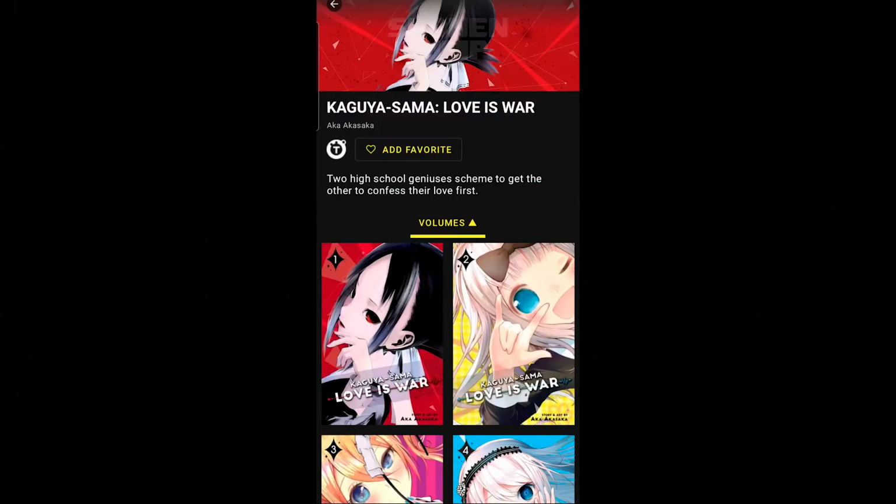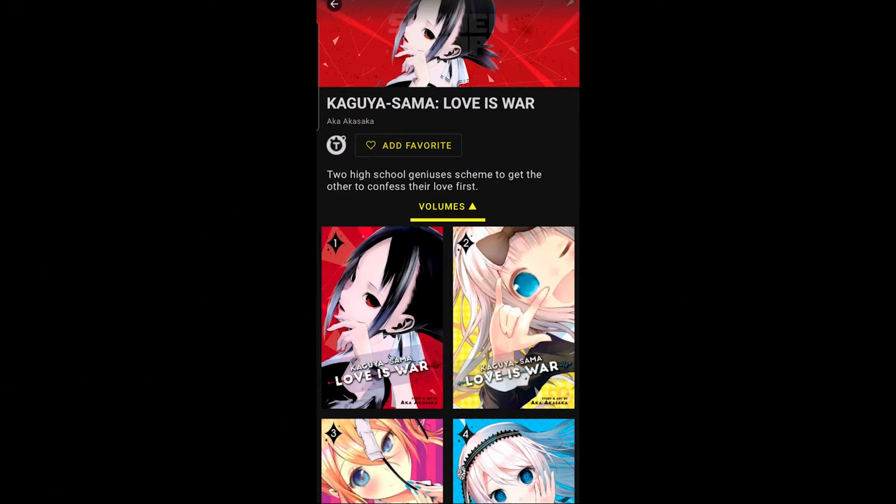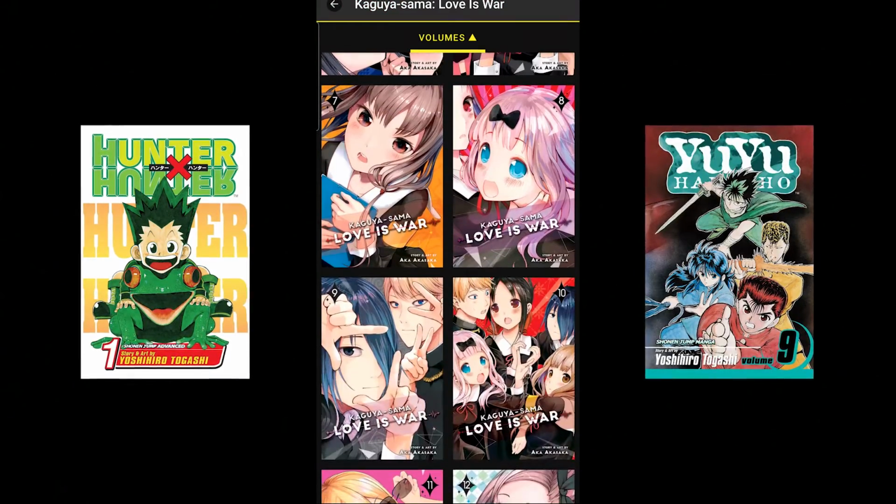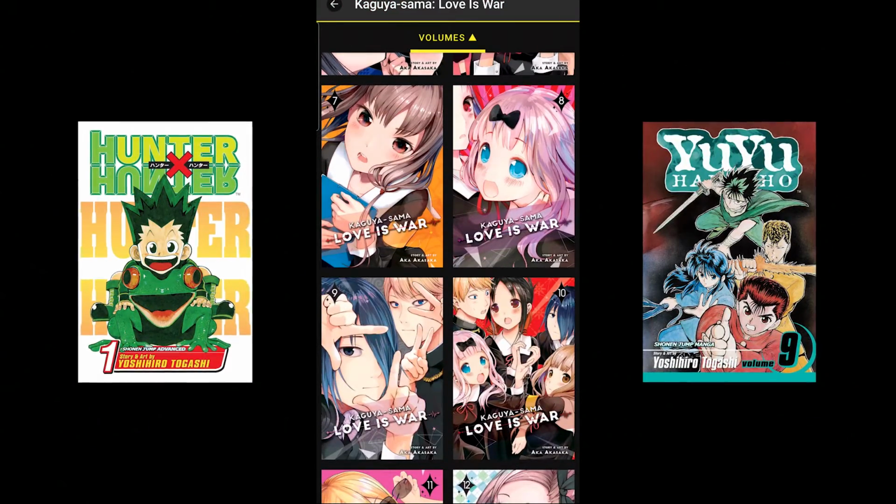Even though it features spheres from Shonen Jump, Young Jump, Jump SQ, just the entire Jump line of magazines, you can't get all of them, because Kaguya is a Jump title, and I'm pretty into that, but you could only buy the volumes for it. Series like Kaguya-sama and Hunter x Hunter, Yu Yu Hakusho, you can't read them even though they're Shonen Jump properties. You have to buy the volume.